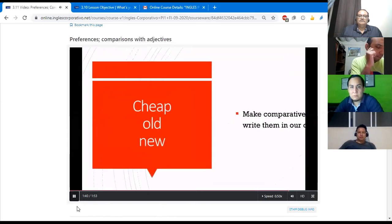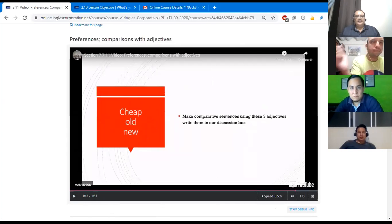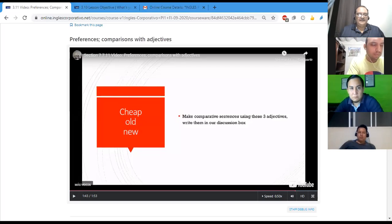I also want you to work with these: cheap, old, and new. If I say, for example, my cell phone is cheaper than my computer. I can also say my computer is newer than my cell phone. Okay, so then you can see how you use cheaper, older, and newer. Now let me write the three words here. Cheaper, older, and newer. Okay, cheaper, older, newer.